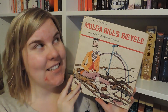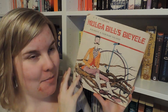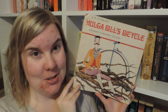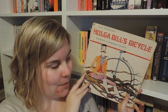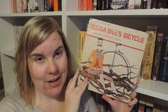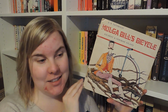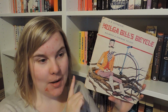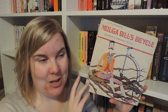And so this is a very old, very beat up copy of Mulga Bill's Bicycle by Amy Patterson and Banjo Patterson, and this is something else that was huge in my childhood. So Mulga Bill's Bicycle is a poem by Banjo Patterson, a very famous Australian poet, and this I feel like I could almost recite. I know my mother pretty much can recite most of it.